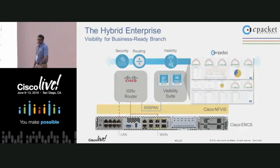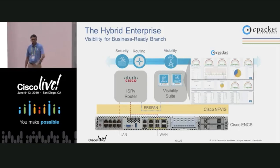Talking about the branch offices, our branch solution is going through the certification with the Cisco NFV IS system as well. You can run it on UCS, on an ENCS appliance, or a white box. It's actually deployed in certain customer environments already. We demoed it at Cisco Barcelona, so we are happy to show you or demo you the solution.